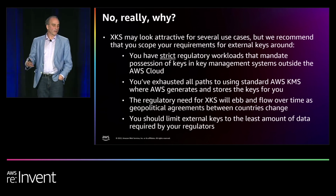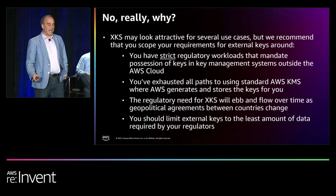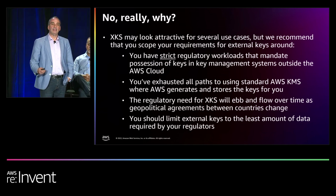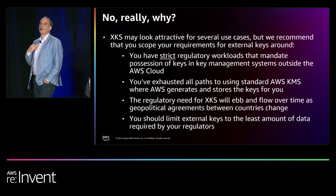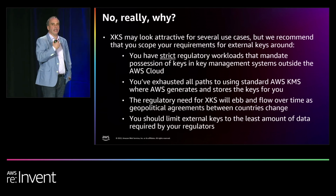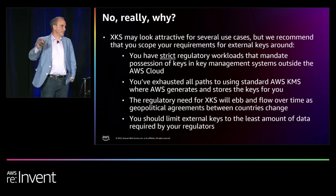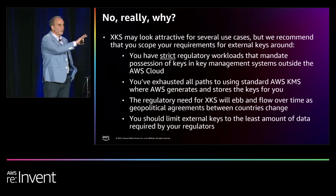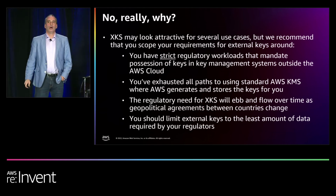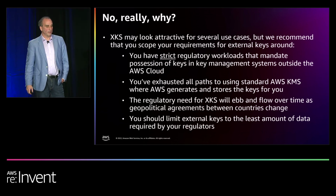And you scope it down around very strict regulatory workloads that mandate possession of keys in systems outside of AWS. No one at AWS is going to tell you how to interpret and how your compliance mandates impact how you choose to implement data protection. Your businesses and your verticals and your regions and your DPAs are too specific to you for us to be able to tell you how to interpret them.